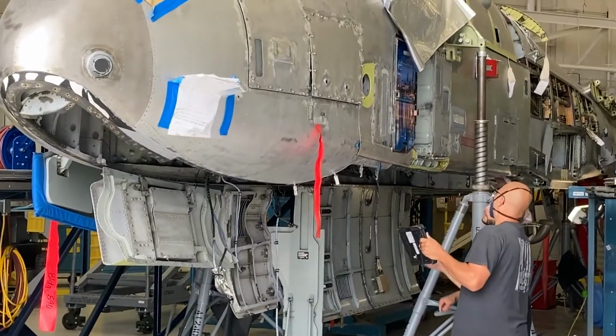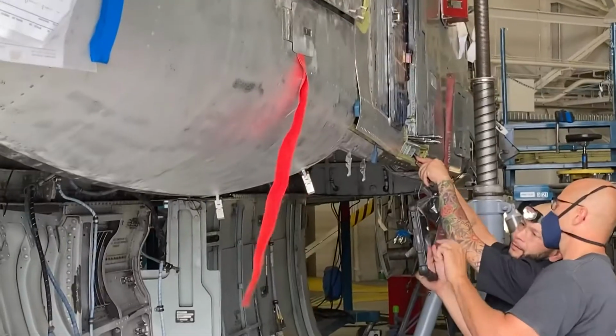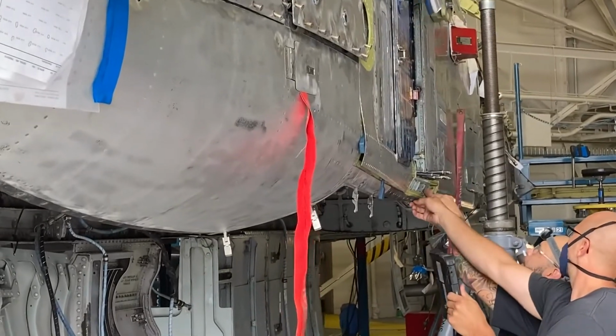The SBIR program was really a great way for us to develop this particular technology. We were able to develop this within the confines of a Phase 1, develop something that was commercializable within the Phase 2. We are in the business to save lives with aviation.